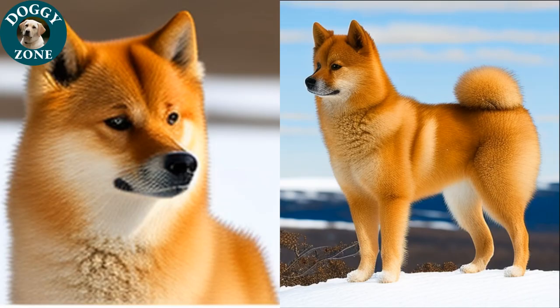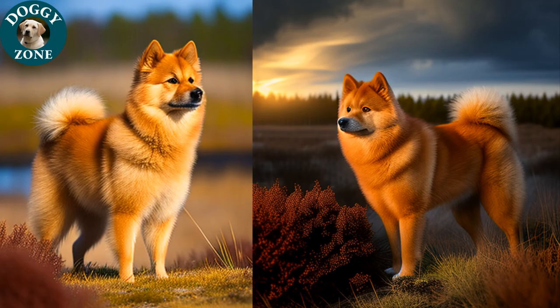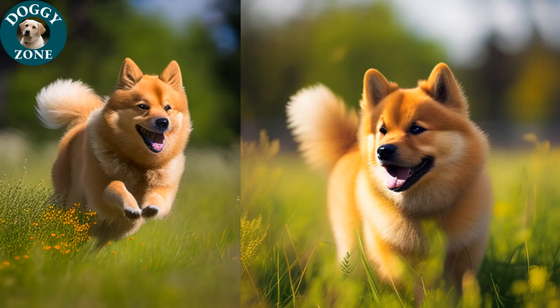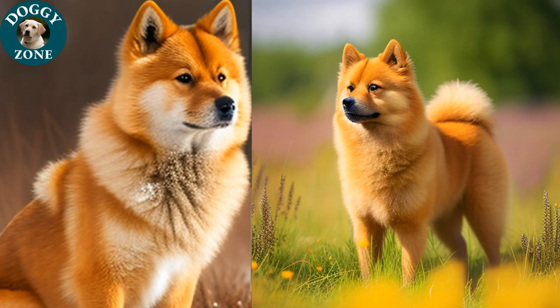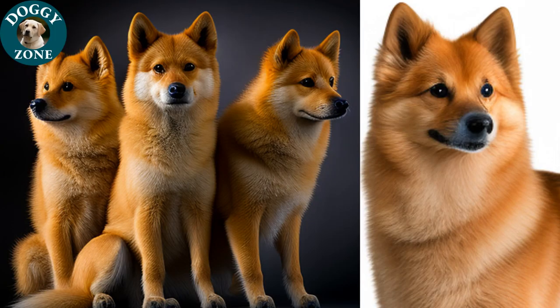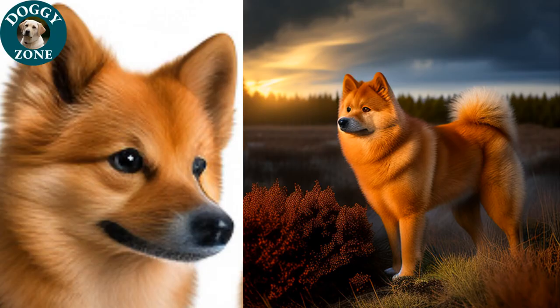The Finnish Spitz is not just a beautiful breed, but also a versatile one. In many ways they exceed. They're great at tracking, hunting, and retrieving, and can be trained for many other things, never leaving. But their personality is what makes them unique. Friendly and outgoing, never to be meek. Their playful nature and love for life will always keep you on your toes.